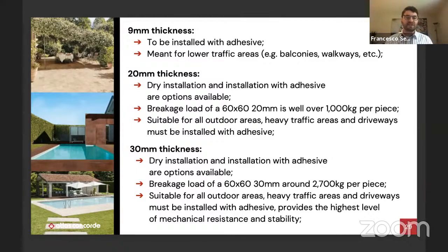So this particular thickness can be installed with a dry installation. This means it can be laid directly on grass, gravel, or it can also be installed with adhesive. They can be installed, obviously, on raised pedestals. The advantage of having a 20mm thickness or 2cm thickness tile is that it withstands really heavy loads.